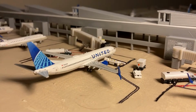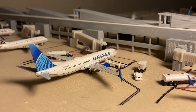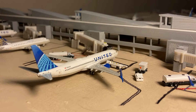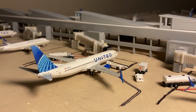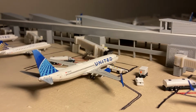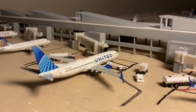Now here we have a very cool aircraft, a United 737-800 in the Evo Blue livery again. He arrived in from Portland and will be going out to Charleston. Now, as of the day that this is coming out, November 26232 will be doing this route. I know there was a lot of twos, but anyway, November 26232, that's the tail number, will be doing this route.